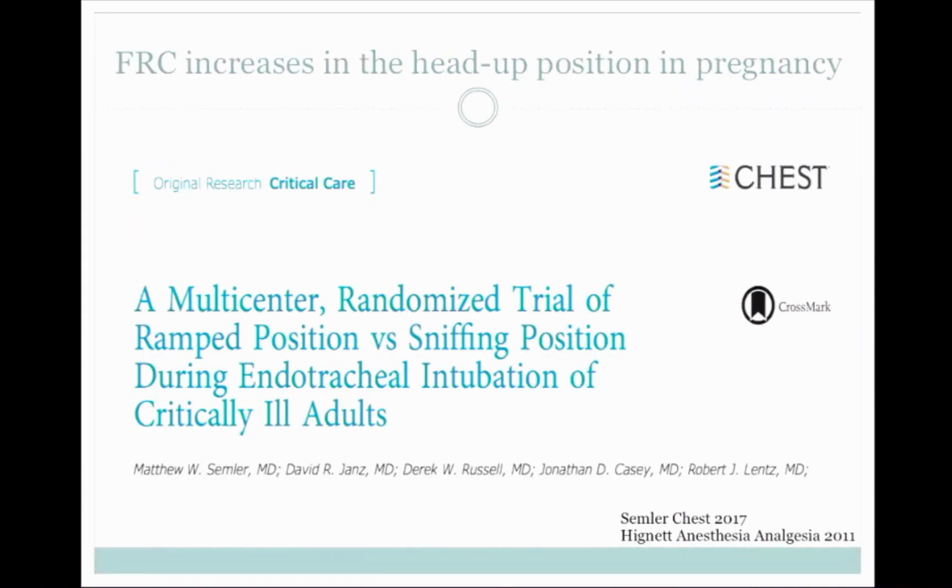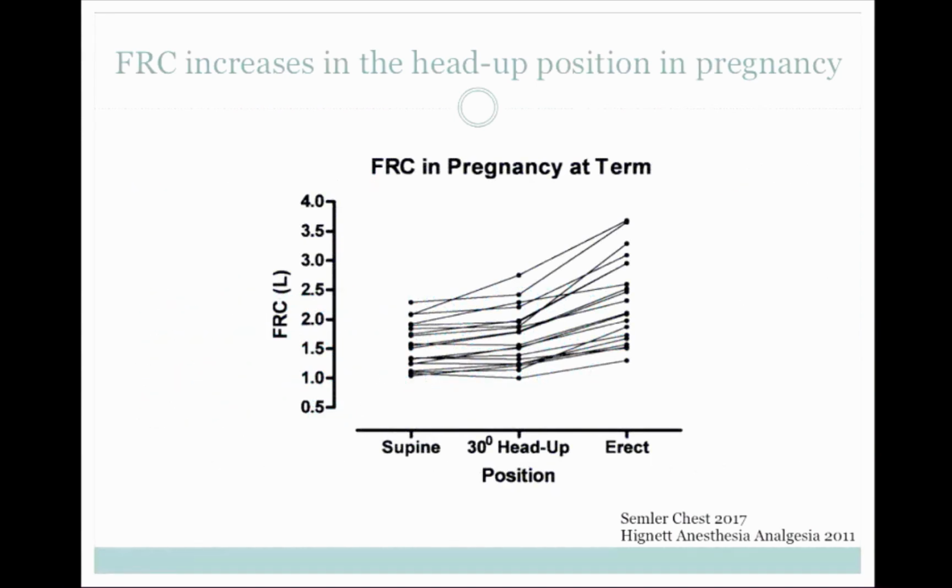So what about positioning for RSI? You're probably familiar with this study in CHEST. It was mostly men, so these weren't pregnant patients. And really, it did not show a benefit of the ramped over sniffing position as far as time to desaturation. Well, we see the exact opposite in the critical care obstetric literature.